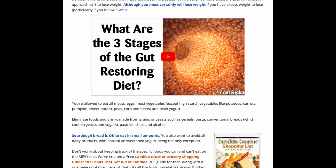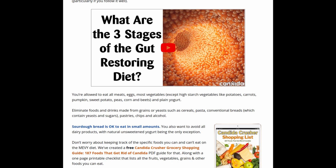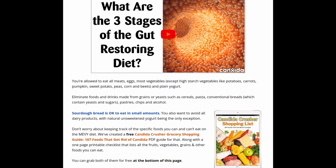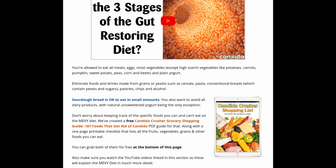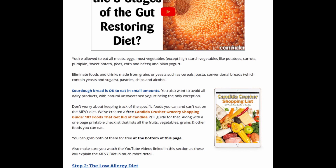These foods also discourage bad bacteria like Citrobacter freundii and get rid of things like blastocystis, Pseudomonas, and all kinds of other nasty bacteria and microparasites typically found in people who've had Candida issues for a long time. The MEVY diet is a low-carb diet. It's been around long before low-carb diets became popular.